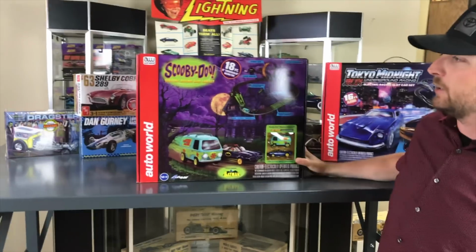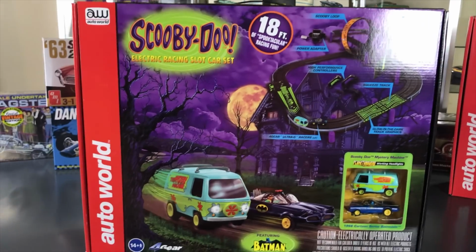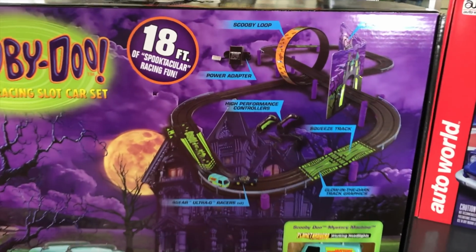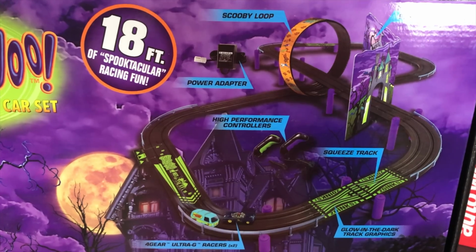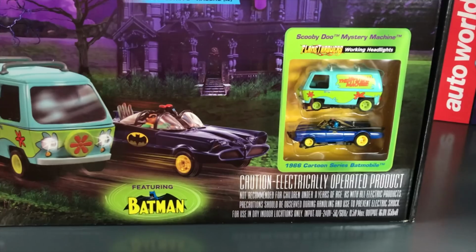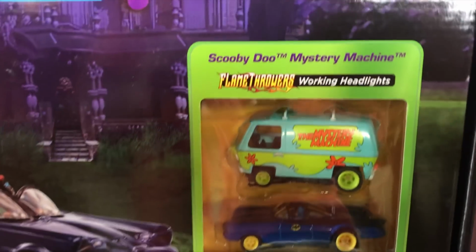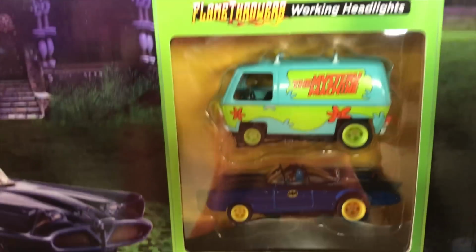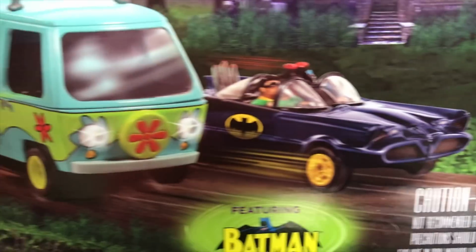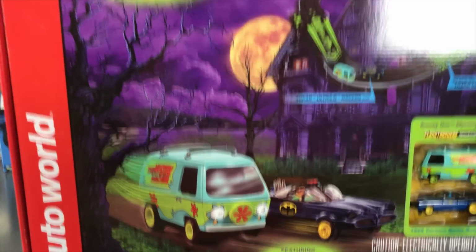And lastly, we got a great one for fans of Scooby-Doo, Batman, kids' first sets. This is 18 foot, so a decent sized set for this one. This is Scooby-Doo meets Batman. Really, really cool set, really fun. It's got the loop, the track that runs through it. We got stand-up backgrounds with the haunted houses, squeeze track, great glow-in-the-dark graphics, and then the cars, of course, the classic style Mystery Machine, and the cartoon series Batmobile, which actually is blue and yellow. It's based on the cartoon Batmobile that was used in the Scooby-Doo meets Batman movie.